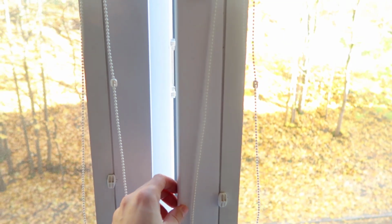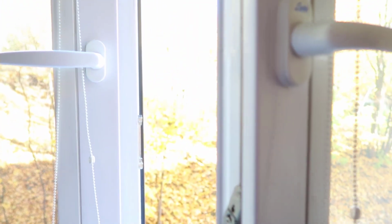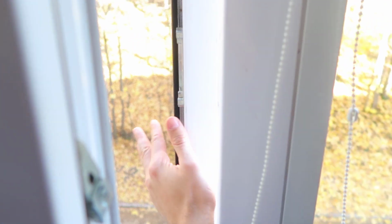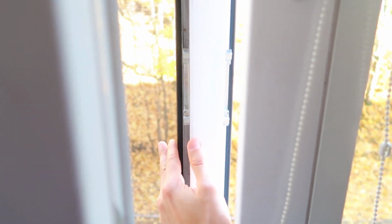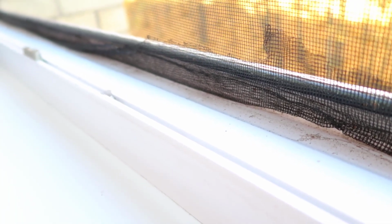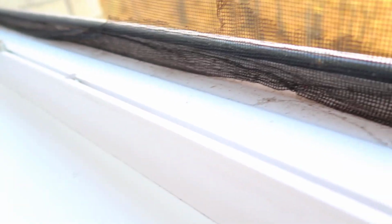Now tip number 4 also has something to do with the windows. So as you can see, I can open it up here and my hand goes right through it. And the other one I open and my hand gets blocked here because here I have a net installed. Here you can see it up close, how it looks. You can see it's a net. It's not that clean, but you get the point. And having a net installed in your window is a complete game changer. So it will keep all the mosquitoes, all the insects out of your room.